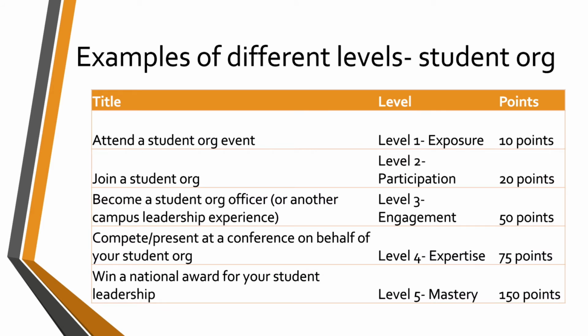So here's some other examples of levels. So with a student org, one-time event, 10 points. All you get to do is show up, hear a speaker, participate in something, or not participate, just you're there. You could sit in the back of the room the whole time and not have to do anything. It could be 10 points.